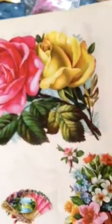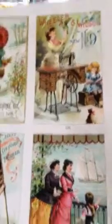There's that one. I love these. There's that one. That one's single-sided. This one's double-sided, though. There's that one. I really like that. I like to use these for decoupage and stuff like that. I'm sorry, I haven't figured out how to focus on here. There's that one. I like these too.